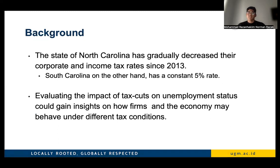So next is the background of the study. The state of North Carolina has gradually decreased its corporate and income tax rates since 2013, while on the other hand, South Carolina has a constant 5% corporate income tax rate. The policy changes in North Carolina are my main investigation, to see whether they have an effect on unemployment or not. Evaluating the impact of tax cuts on employment status could give insights on how firms and the economy may behave under different tax conditions. And this idea would be further elaborated in the following slides.